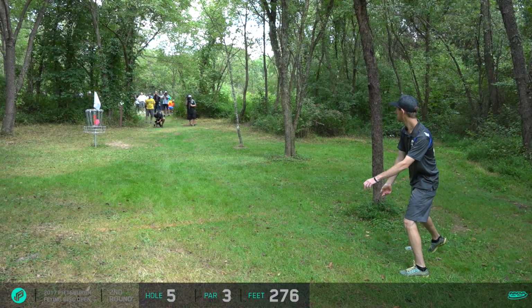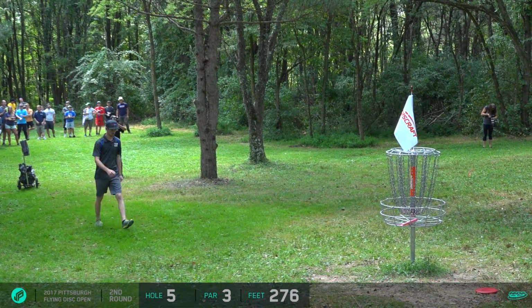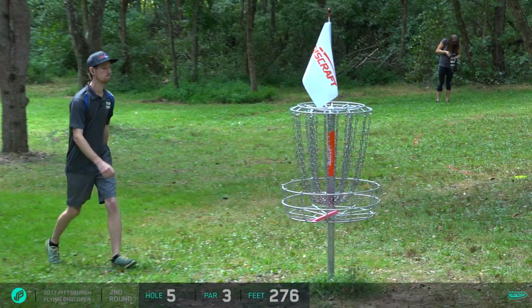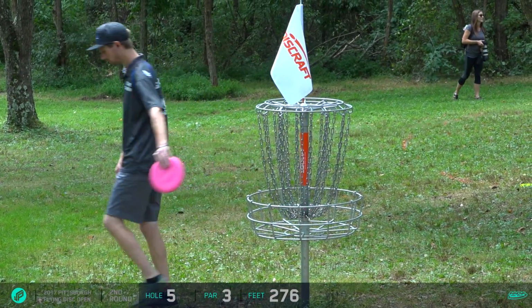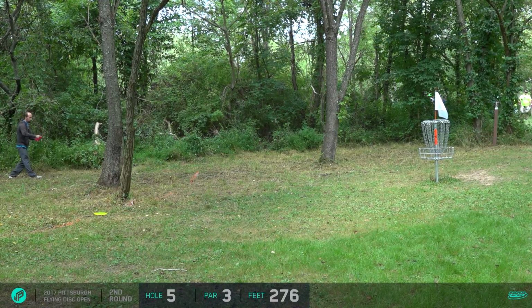Yep, Charlie from 12 meters, just outside the circle. There we go. Really well done. No jump putt required. I always think that's a good sign as a putter. If you're at 12 meters and you're not jumping, I think most good putters are that way. They're not necessarily going to go to a jump right away.